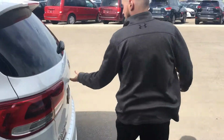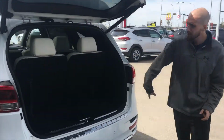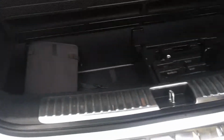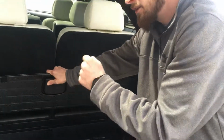Coming on into our cargo area, one touch will open your rear automatic lift tailgate. Quite a bit of room back here for groceries as well. Subwoofer over there. Under here has spare change equipment, your jack, your crowbar, and a little bit more storage.